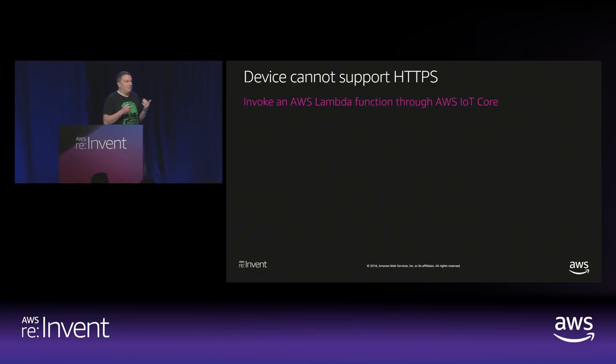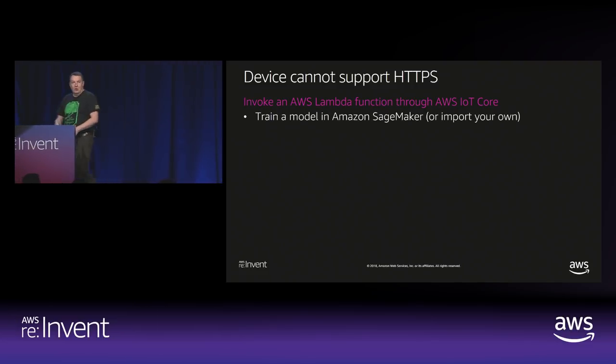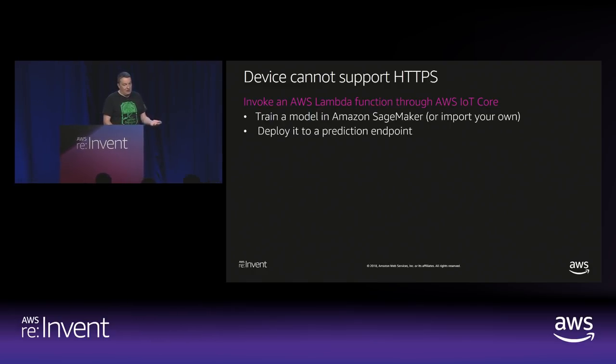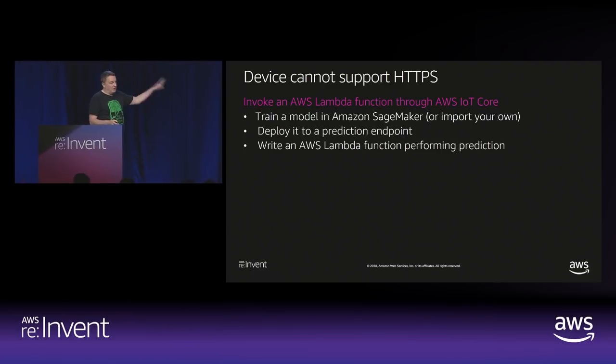So here, my best option would be to use IoT messages, to post IoT messages from the device and trigger a Lambda function running in the cloud. So you would train a model in SageMaker or import your own, deploy it to a prediction endpoint, write a cloud-based Lambda function that performs prediction. Okay, so this time we're not deploying that Lambda function to the device because we're not using Greengrass in this case. Okay, so we have a cloud-based Lambda function.